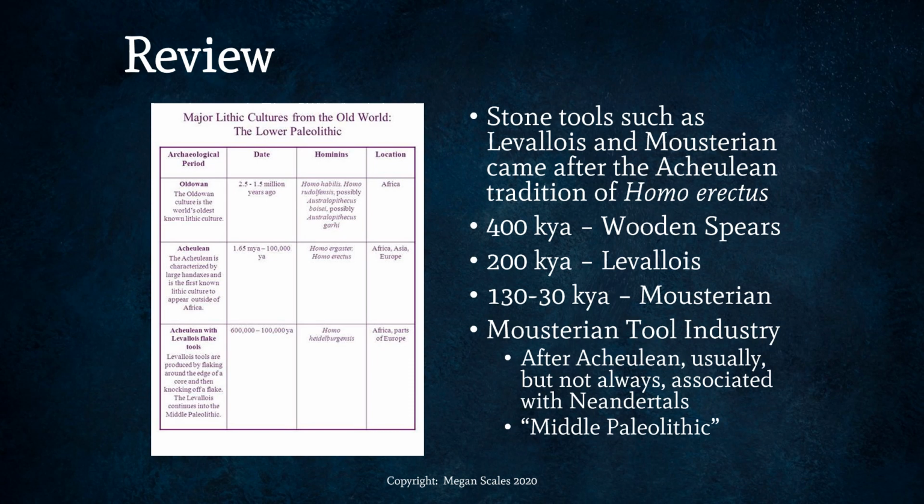We have talked about different types of stone tools, from Oldowan to Acheulean. Then Levallois came after Acheulean. So by 400,000 years ago, wooden spears were being made. By 200,000 years ago, the Levallois style emerged. And then from 130,000 years ago to 30,000 years ago was Mousterian, which was usually, but not always, associated with Neanderthals. And this is where we made it to around the Middle Paleolithic. Now we're going to look at some other Upper Paleolithic stone tools.